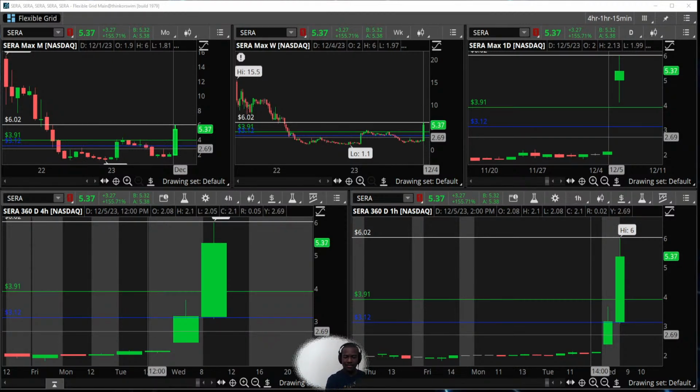And I think a lot of fear is at that $6 level though. But we know that breakouts usually fail. So it may test the 6 and then come back down and then actually start going once it gets a good test of 6.